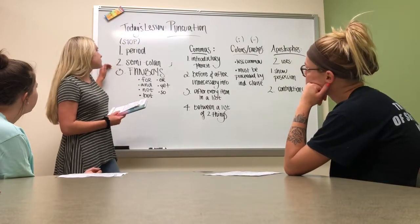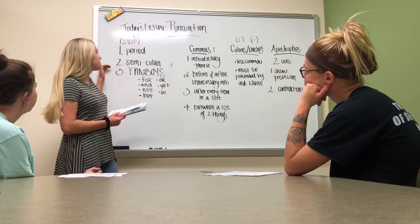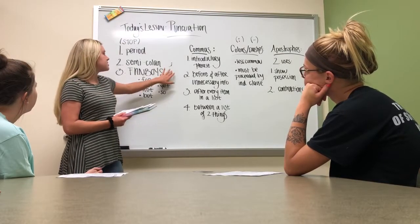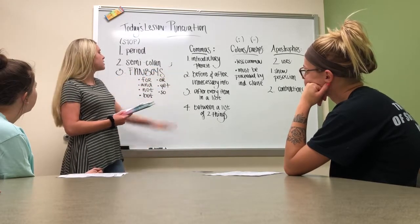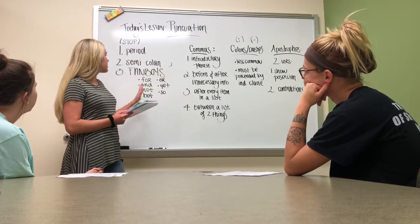The semicolon's very similar. It pretty much is the same thing. It's just this little guy over here. Instead of making them two different sentences, you keep it all in one and use that to separate them.